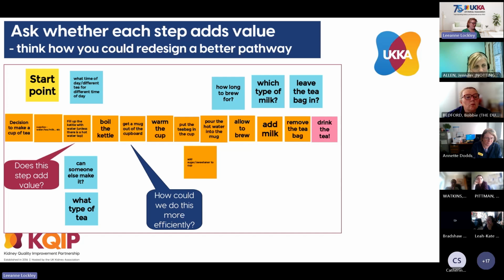And this is something that we process mapped years ago, just to understand how we made a cup of tea. And this is a value process map. So what value do various steps in the process give? By asking that question, what value does this step give the patient? What value does this step give to us as staff? If the answer is there's no value, why do we have this step? And potentially remove that step out of the process if it doesn't add value.